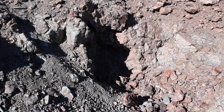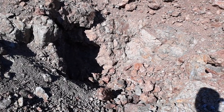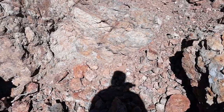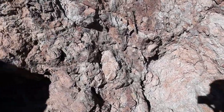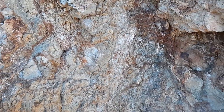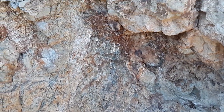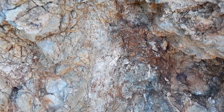Nothing there. I don't even see, well, maybe I do see a vein that they're after. Not much of anything. This and maybe scragglers. Nah, not really.